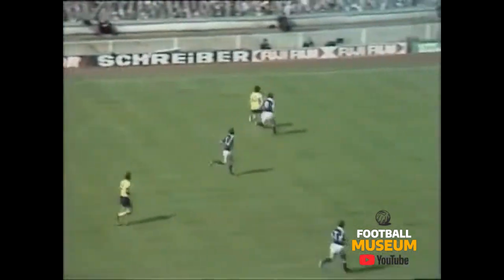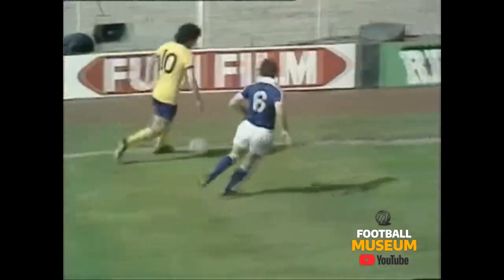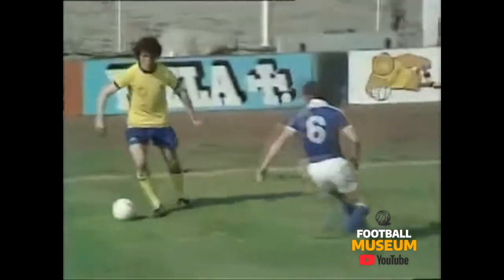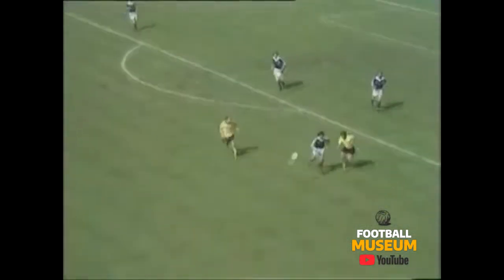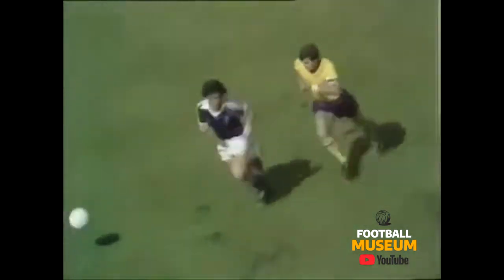And away goes Stapleton down that flank. But only Macdonald is up with him. Price is trying to get up there, and indeed it's gone over his head, and Talbot and Macdonald are hustling for this one. Linesman is flagging, and a free kick.